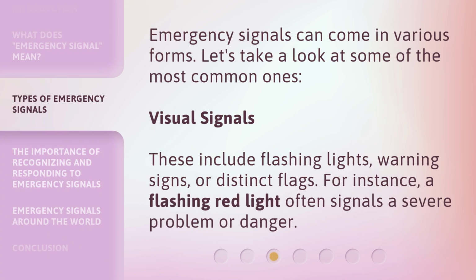Emergency signals can come in various forms. Let's take a look at some of the most common ones. Visual signals. These include flashing lights, warning signs, or distinct flags. For instance, a flashing red light often signals a severe problem or danger.